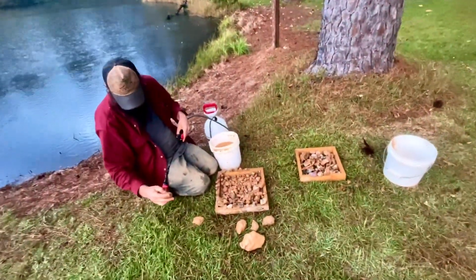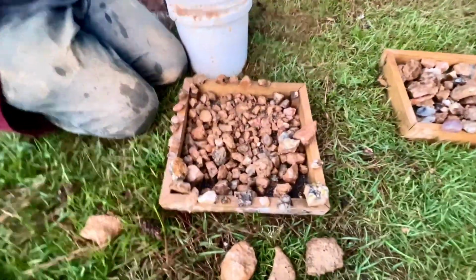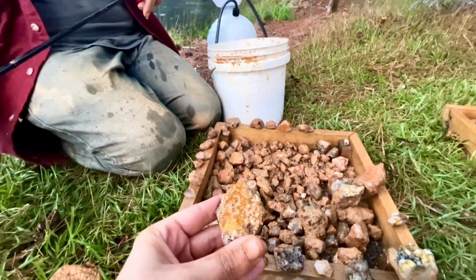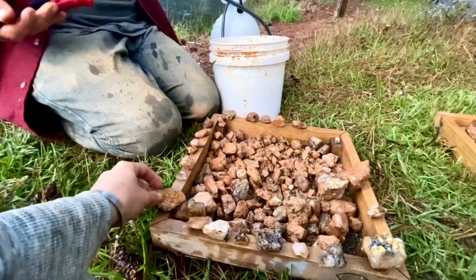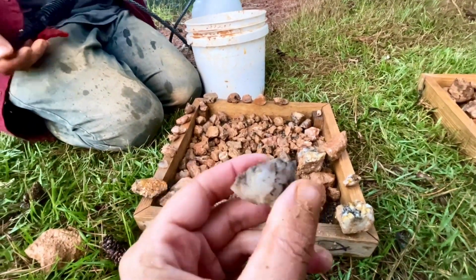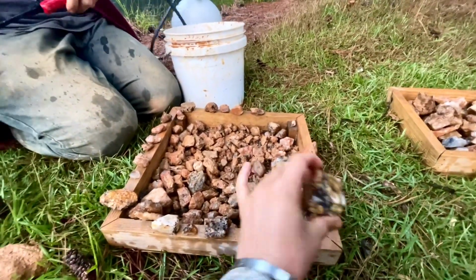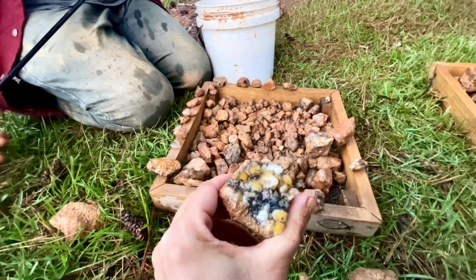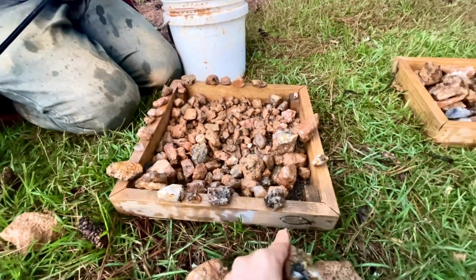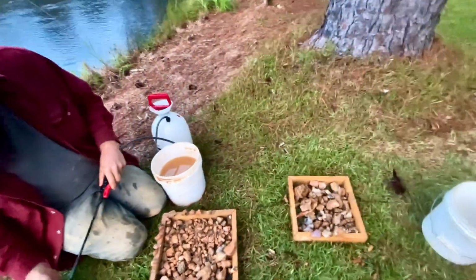Well, y'all, they're not going to get exactly clean tonight, and we knew that going in, but we did manage to get them cleaned up enough to get an idea of what we both found. Some of these crystals are absolutely insane. We don't actually know exactly what a lot of this is, and there's no internet service down here, so we won't know for a bit. What we do know is that we're going back tomorrow to find more.